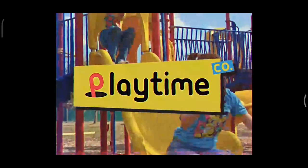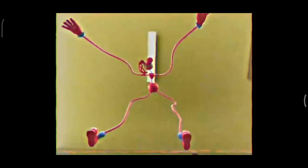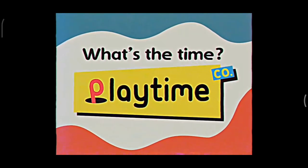With Playtime Co.'s new patented elastic plastic, you can stretch, pull, and twist Mommy Longlegs in the craziest ways. She loves watching you play. When you're having fun, she's having fun. The new Mommy Longlegs from Playtime Co. What's the time?